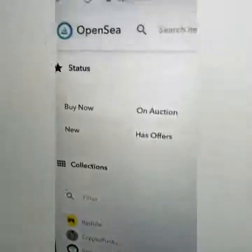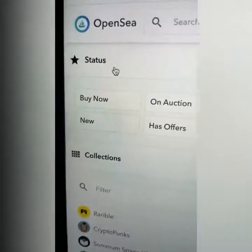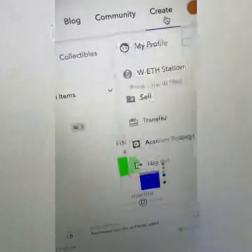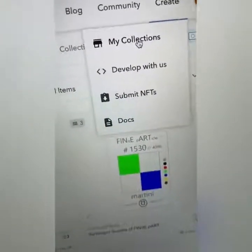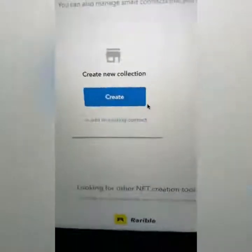Now, the next step is what you need to do. You need to pay close attention to this right now. You want to go to create, okay? My collections here, because we're getting ready to do it. Sign into your wallet that we just created here. As you can see, that's my wallet there. Hit next, okay? I'm gonna hit connect. Boom, boom, boom. Here we go.